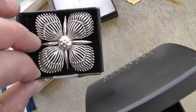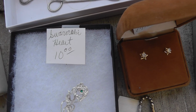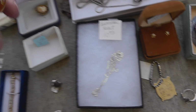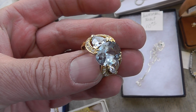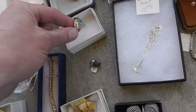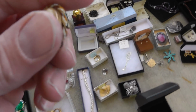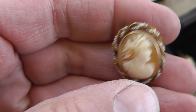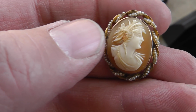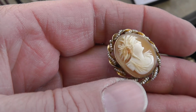A Trifari brooch, $5 on that. Nice costume. Swarovski heart, $10. A nice sparkly ring. Not quite sure what that is, but it was $8 in sterling. Love the old cameo. Had to pay $50 for that, but it's gold. I forget what he said the carat was, but love the little seed pearls going around there, and it's carved. Nice old piece.